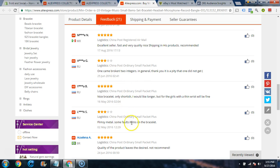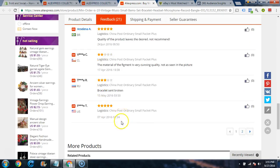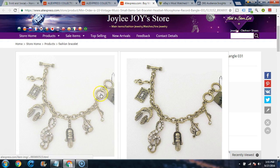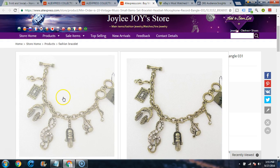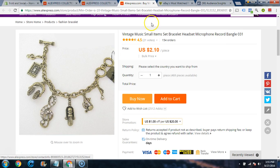Came broken. Some faults. So see, I didn't like these reviews. I think it just didn't look like it was really quality. And from this picture, I already think it's not quality because they can't even take a clear picture. I'm not going to be able to advertise it with that picture because it's just really not acceptable.